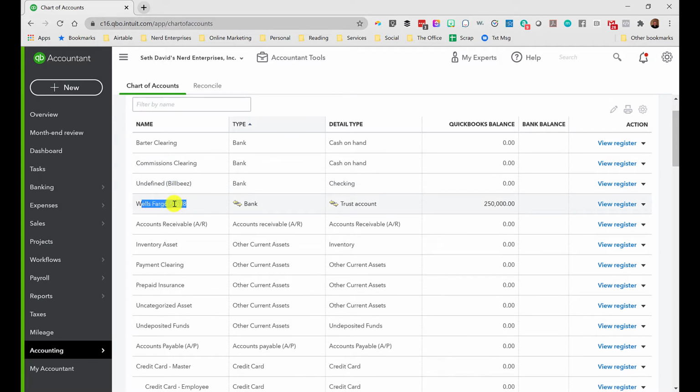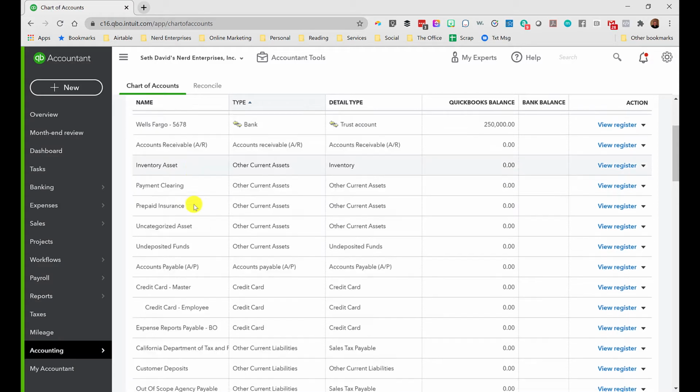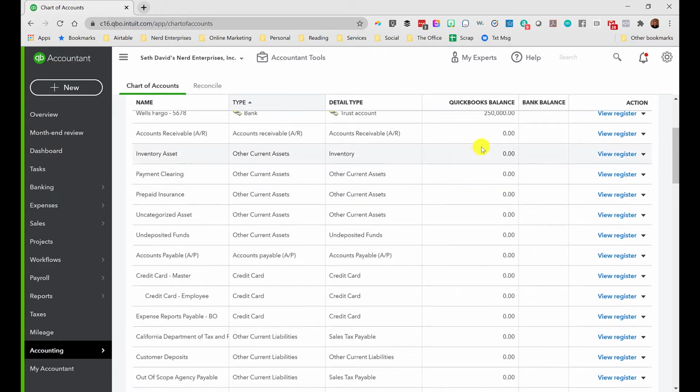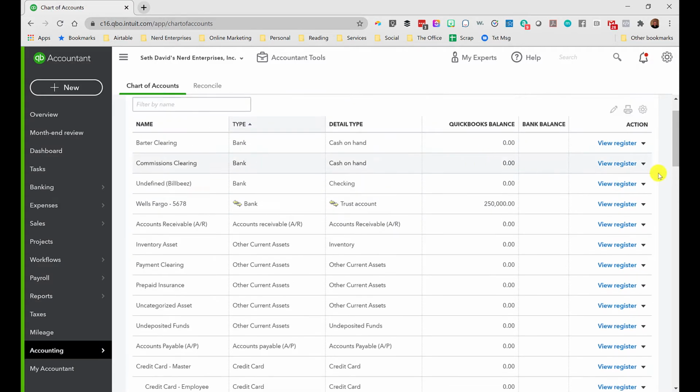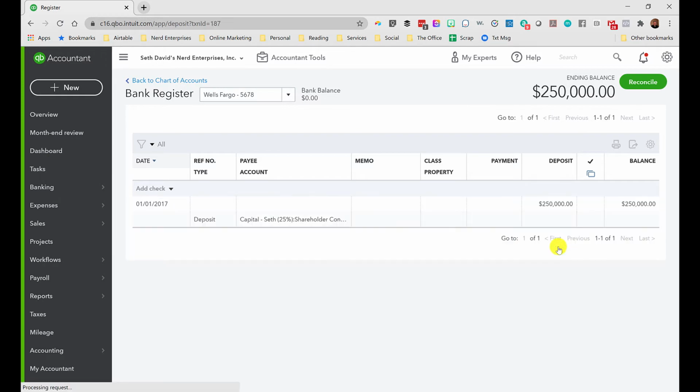So we've got our Wells Fargo 5678. If you don't already have the account open, get that open and get a starting balance in there. I'm assuming you won't be starting it with $250,000, given the context I've provided around this. But whatever it is, you'll set up that opening deposit, and when you record that opening deposit, you're going to show that as a capital contribution.